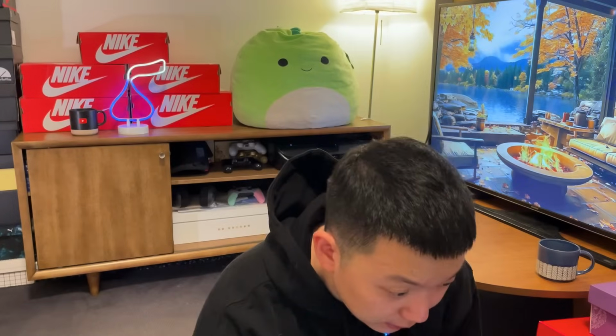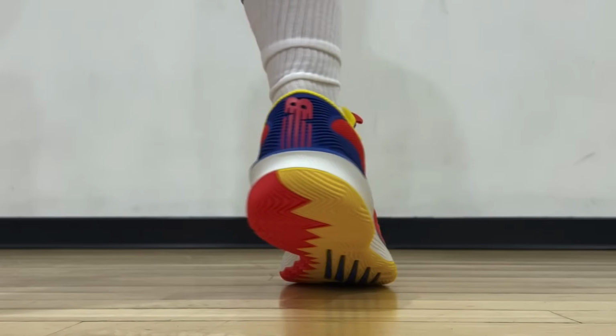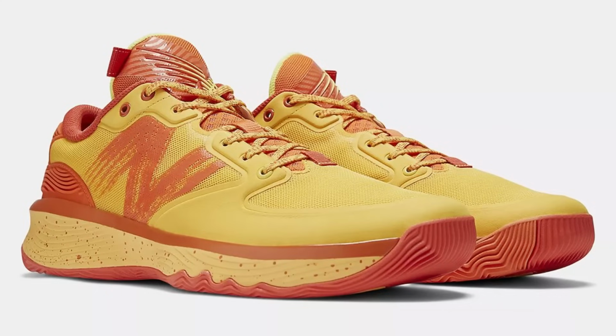On October 30th, this one I'm very much looking forward to. New Balance will be dropping a Halloween colorway for their brand new silhouette, the Hezi Low. This shoe feels great so far. A pretty typical low top, but comfort is there. It gives you a smooth ride, and it's very easy to use in general. The Halloween colorway really speaks for itself. Fall season is in full effect with the red and gold colors.